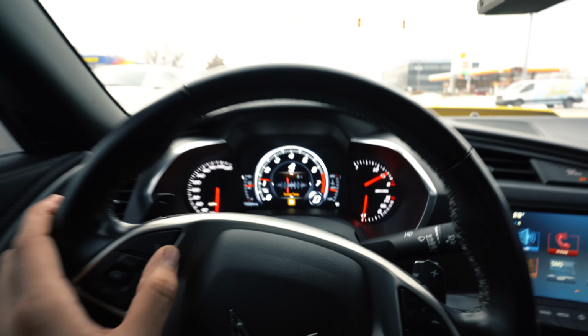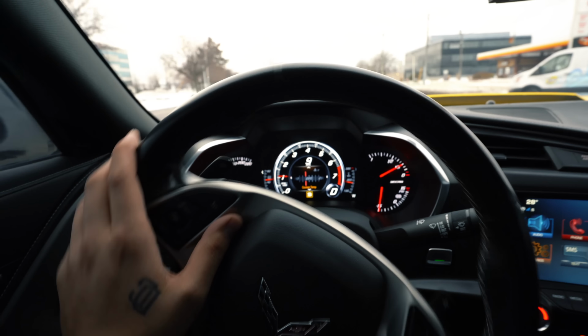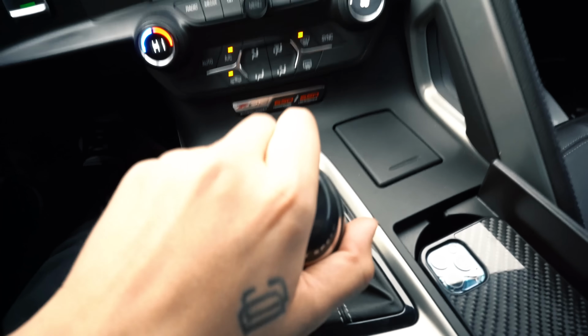Alright, let's put it back in drive and try to take off again. Look at that. It's not going. It's literally not going. Go. I'm just gonna turn it off. I'm gonna turn it off and try to turn it on again. This is so annoying.